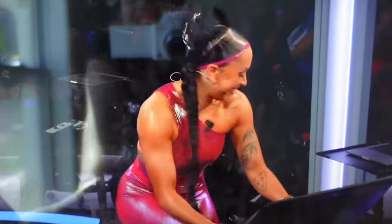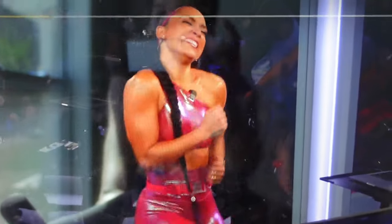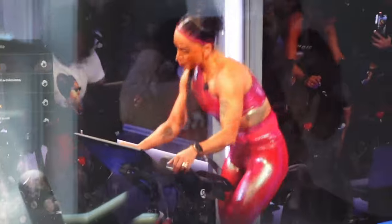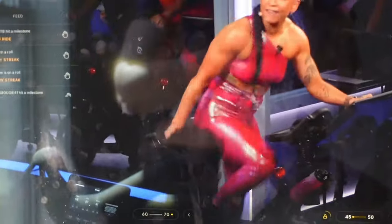3, 2, 1. Y'all, there are no intervals in this ride. All right, that's just my girl. No intensities. Just a ride. I'm so happy. Oh, this is going to be a bomb way to go into the weekend. She lied to me. She just increased the resistance, guys. 40 resistance. And everybody is so lit right now in this class.